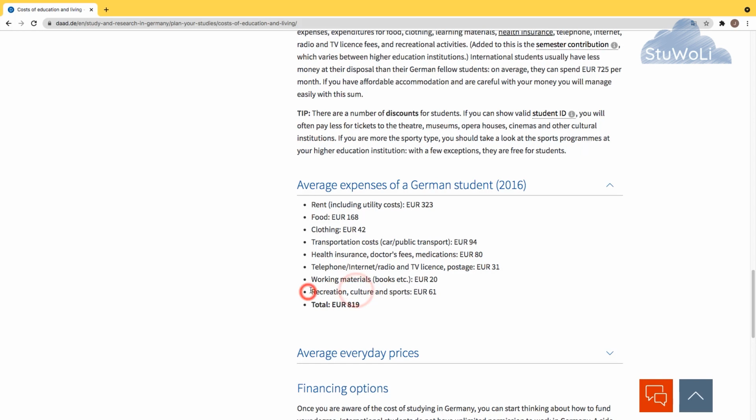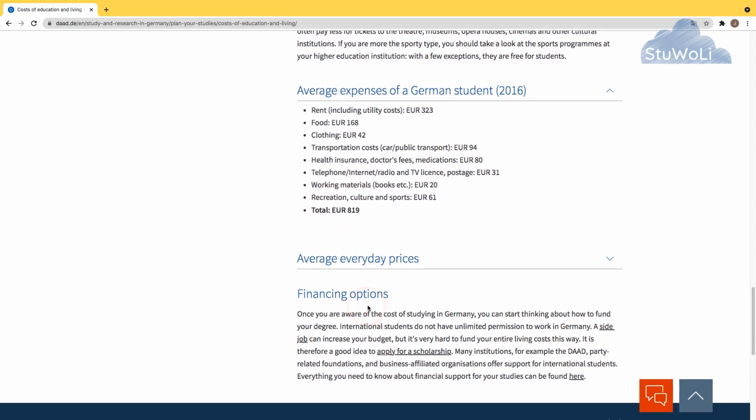Even here, you have a lot of student perks. Like if you go to a swimming pool, for students, it's much cheaper. Or if you go to the cinema, there are student days or whatsoever. And with that, you end up with this 819. So there is some room for saving. So if you are really tight on budget, I would say with 600, 700 euros, it also works. But then you have tight hands with spending money.